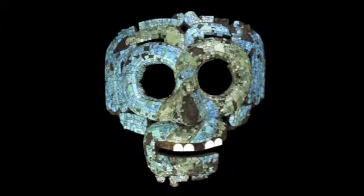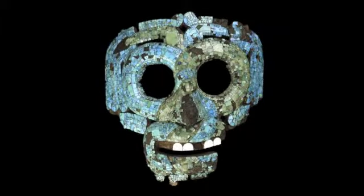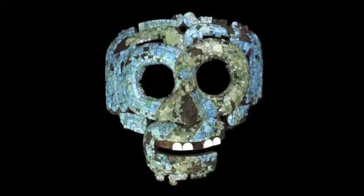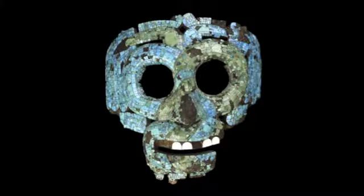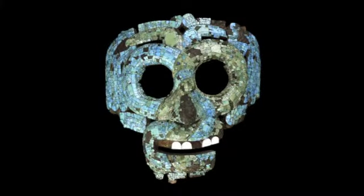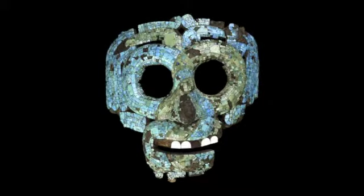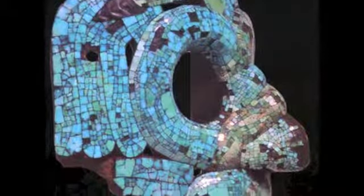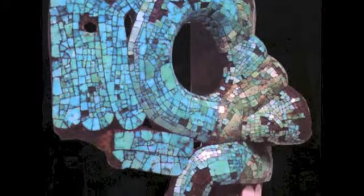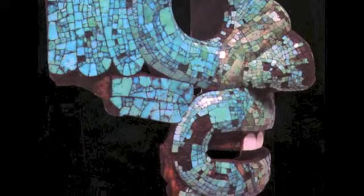The mask seen here originates from the 15th or 16th century. It is carved from a single piece of wood covered with small turquoise tiles. This mask represents the god of rain, also known as the feathered serpent. If you look closely, you will see 2 snakes that form a circle around each of the eye holes and meet over the nose and around the mouth. One is colored in green and the other in blue. The serpent around the eyes was a symbol often used to identify the rain god.